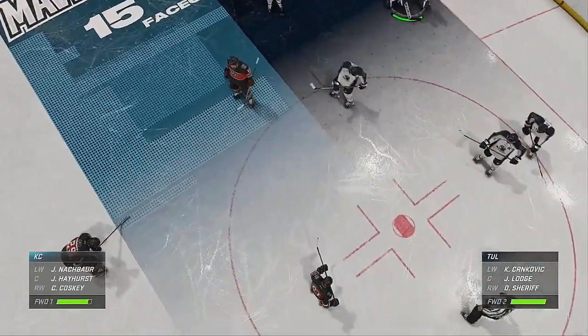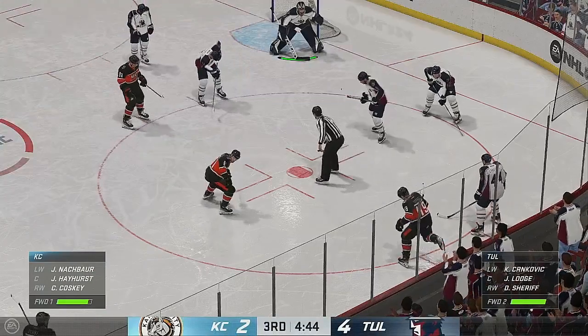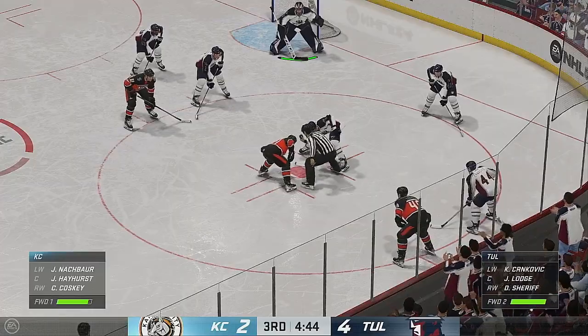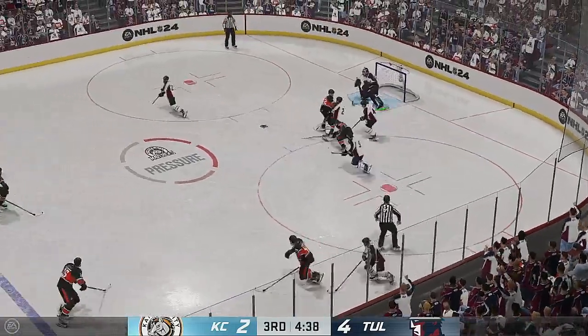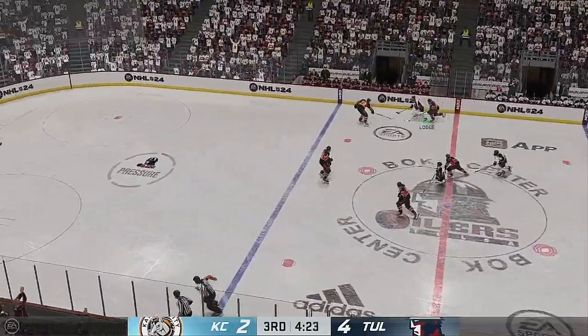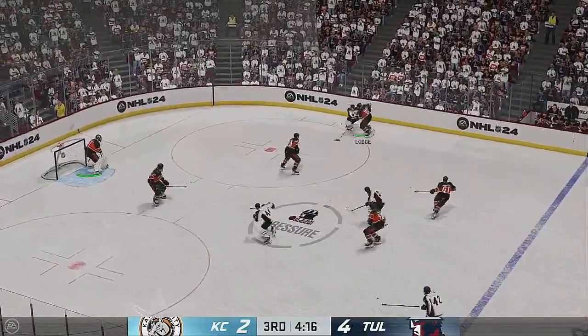Tulsa's looking to close things out here. They've been the dominant team all night. Hard to see them taking their foot off the gas now. The Oilers win the draw. Moves it to Lodge. Looking dangerous as they move along the boards.